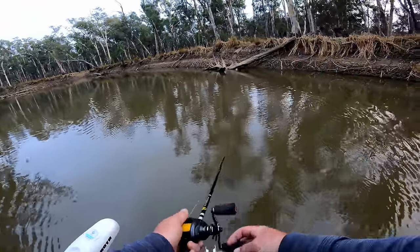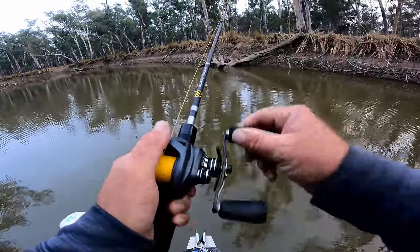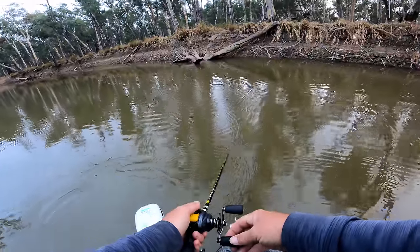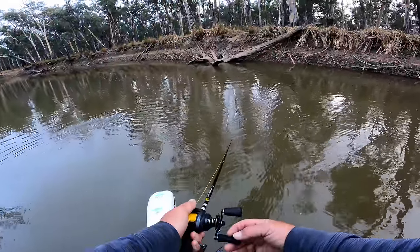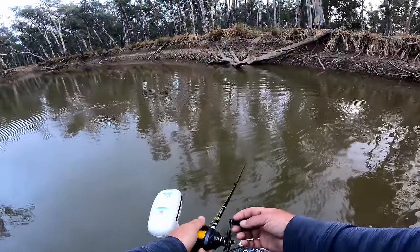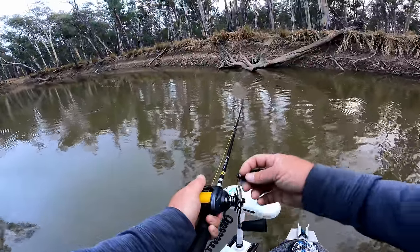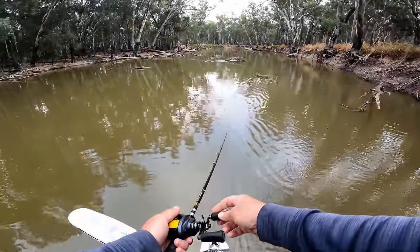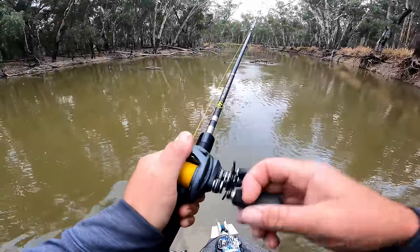Man, did he explode on that. Right in there. It's like the only log along this bit. There had to be one on it. Jeez, the twitch gets them fired up sometimes. Oh, that was a good one. That was a really nice fish.